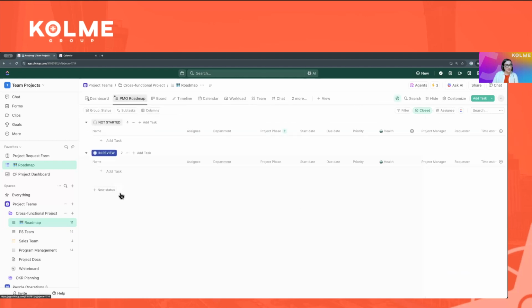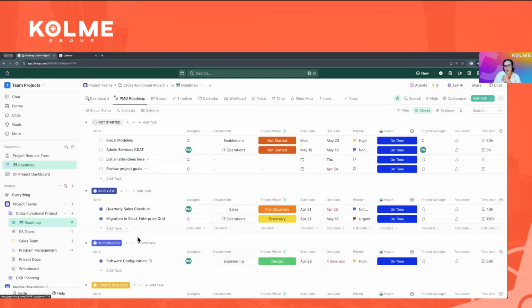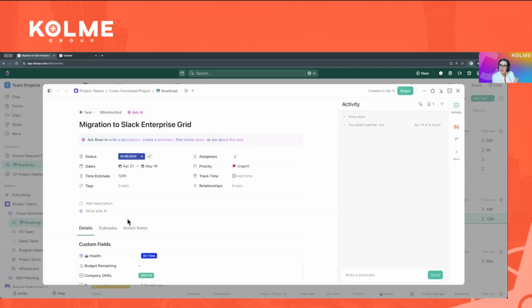Let's take a dive into one of the actual tasks. Let's find one that I'm not overdue on. So go into one that makes me feel good today. So it's not overdue yet. Lots of different things to keep us on track. We've got start dates, due dates, time estimates, assignees, priorities, all of these different data fields that we need to report on. It really helps give us rich data for those projections, those dashboards and reports that we all need to do as project managers.